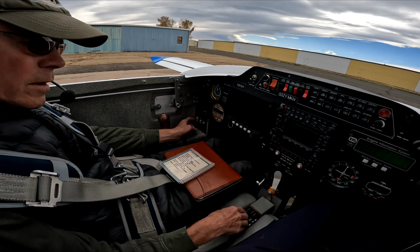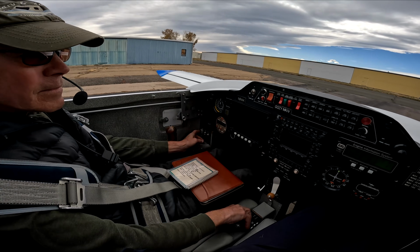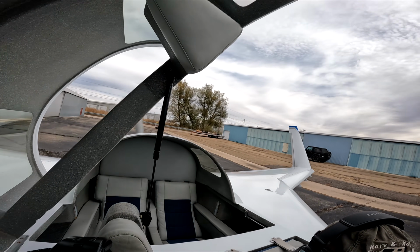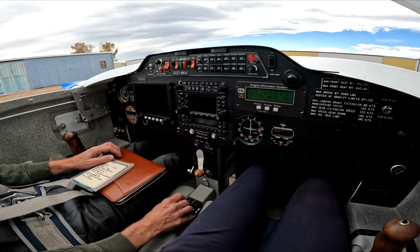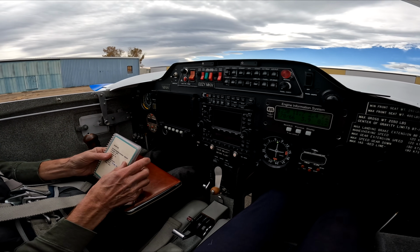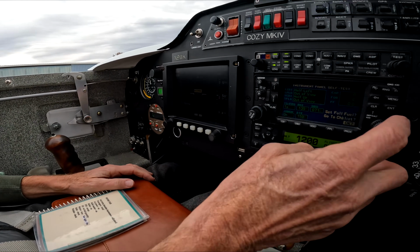And ready to go. I don't see anybody. Prop's in the back, so you don't want to start it on anybody. You aren't going to see them. So clear prop. And it starts aligning. My mag compass here, which is rough, but works.